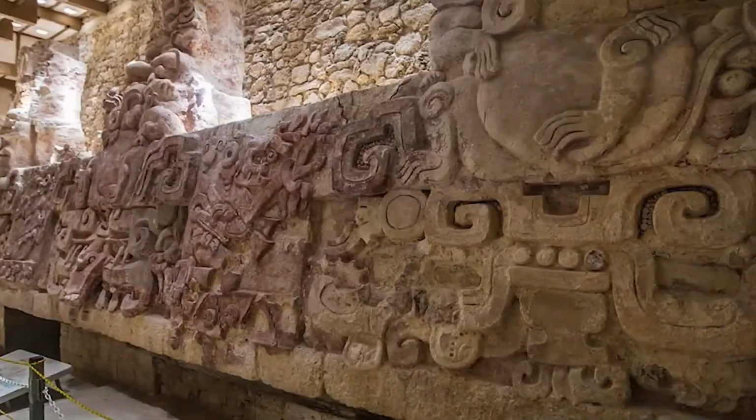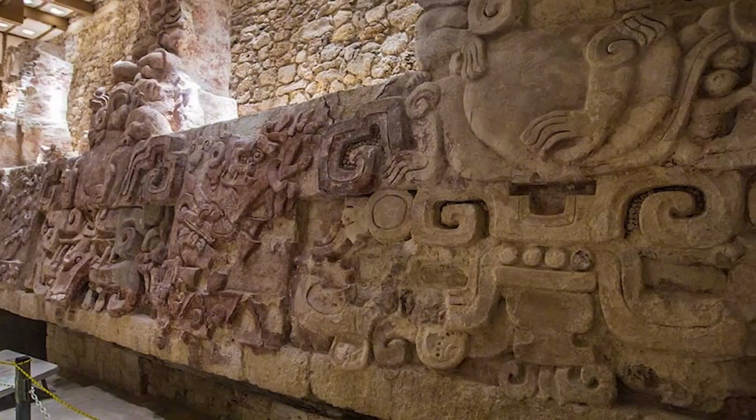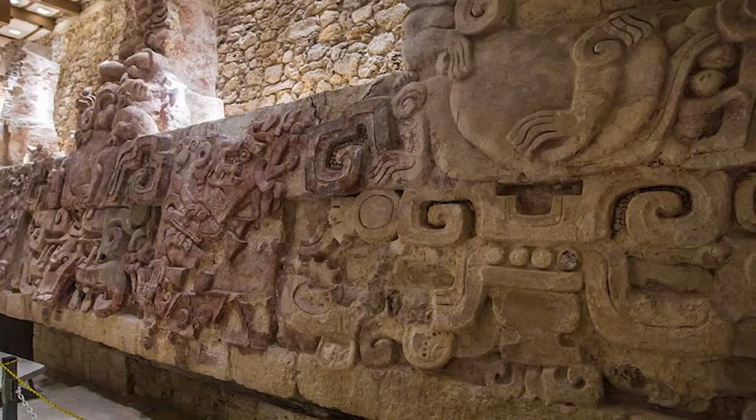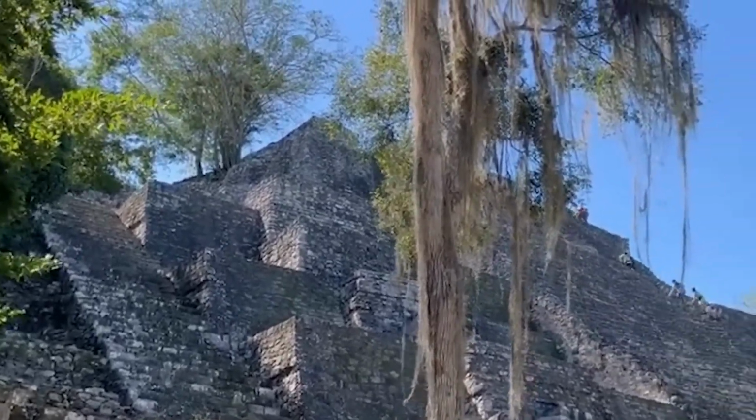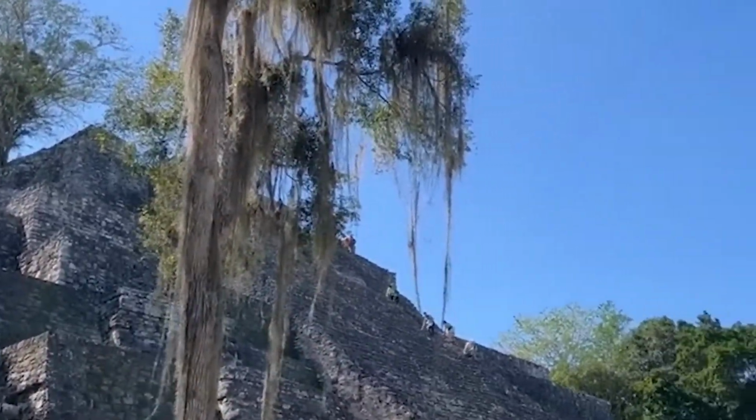The city is massive, covering more than 70 square kilometers, but it's most famous for its massive pyramids. The largest pyramid, known as Structure 1, stands over 145 feet tall and is one of the tallest Maya pyramids ever discovered. It's so big that it even dwarfs other pyramids in the region.